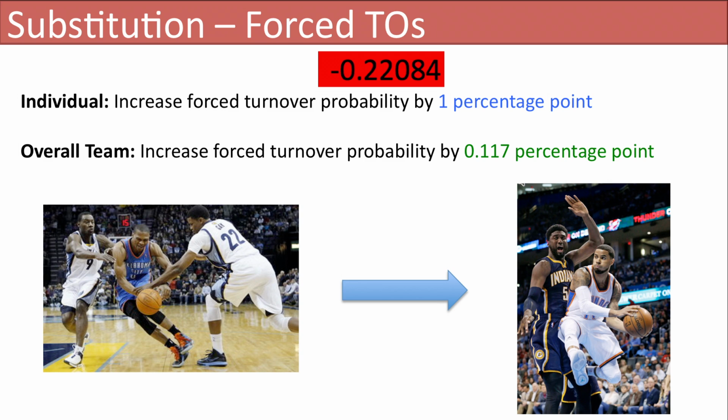And so that's telling us that forced turnovers have more to do with the defense rather than the offensive player that's committing them, other than the fact that Russell Westbrook probably commits a lot of them because he has the ball a lot more often.